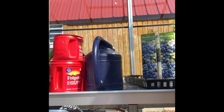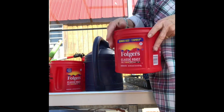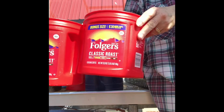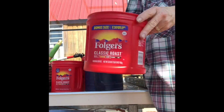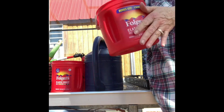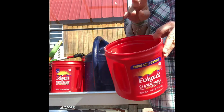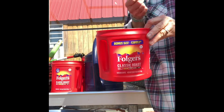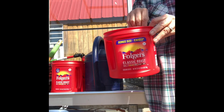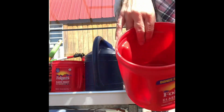Okay. So this is what I have. You know your Folgers coffee cans. These are about a 2-pound container. When you go get your coffee, we drink Folgers, and they come with a black lid. I took the lids off. I saved them. You want to save your lids because you can use those for watering trays, holders for your other small plants. So don't throw the lids away. You can reuse those also.